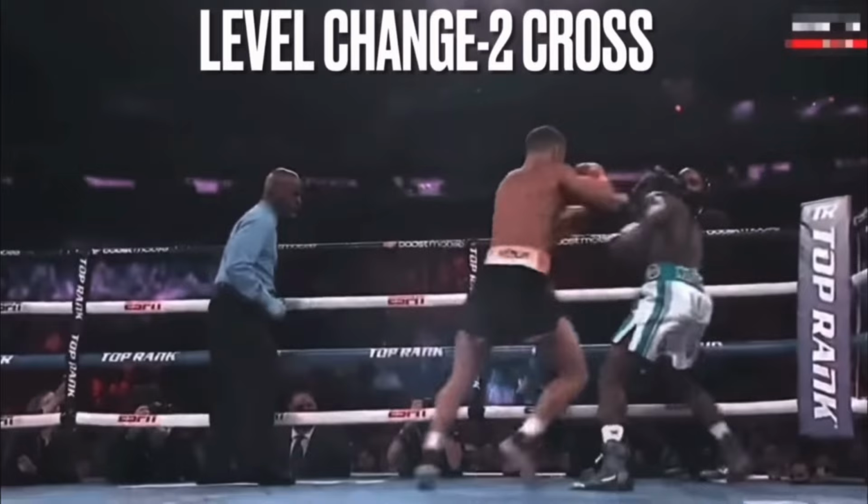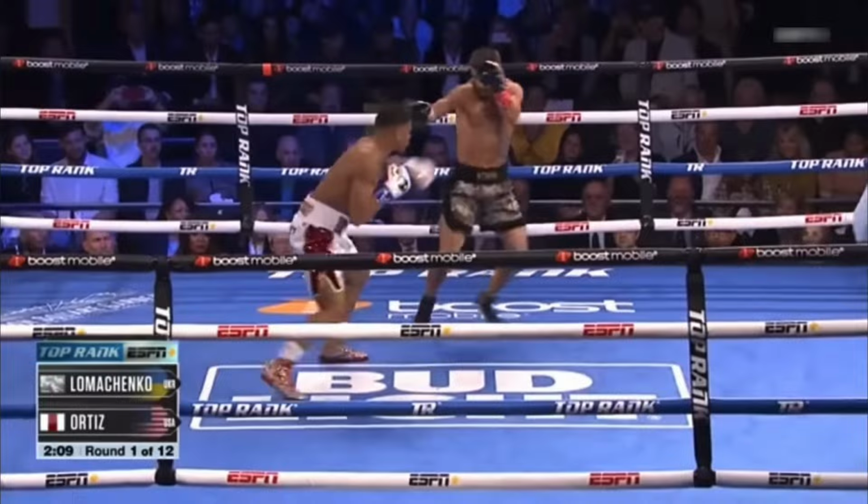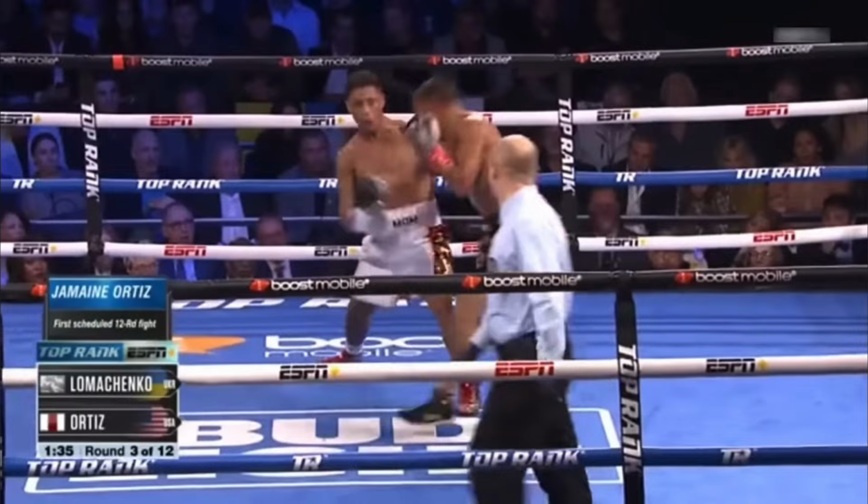Lomachenko possesses an elite lead hand that he uses to close and control distance, turn his opponent's positioning, and counter over his opponent's lead hand.